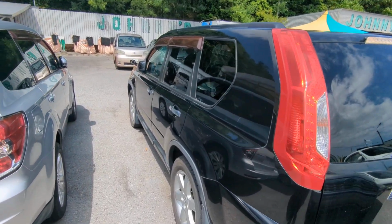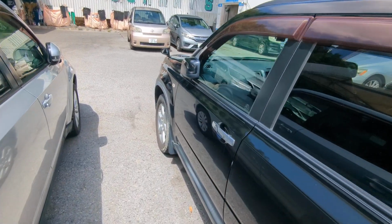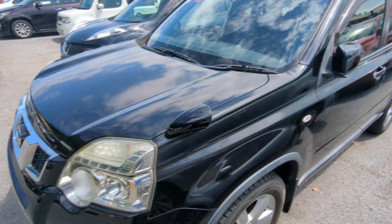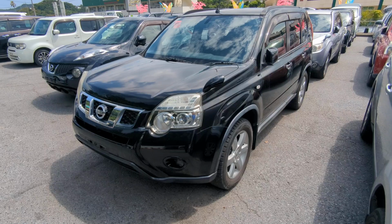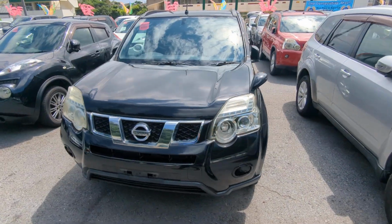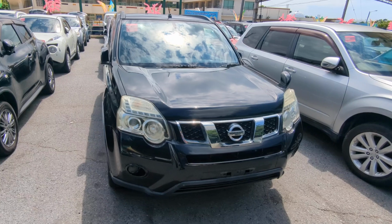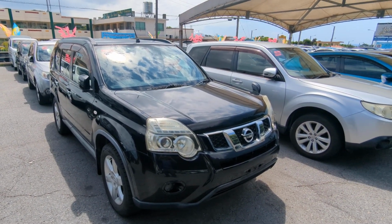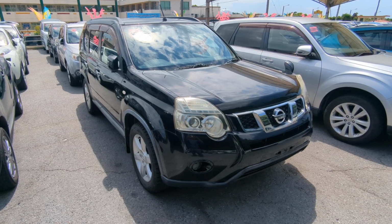This Nissan X-Trail is a five-passenger vehicle in the 300 series category, so the larger category. Road tax per year is going to be 19,000 yen, which is about $140 right now with the current exchange rate. Road tax is due every April-May time frame, so we're going to take care of the 2024 road tax for you. You won't have to worry about this till next April or May.